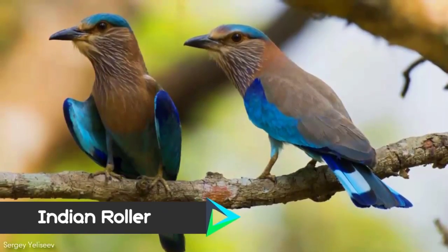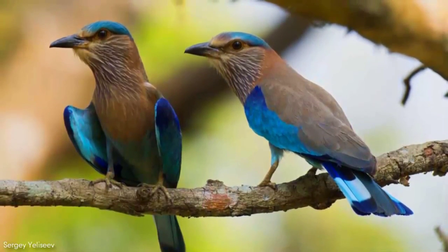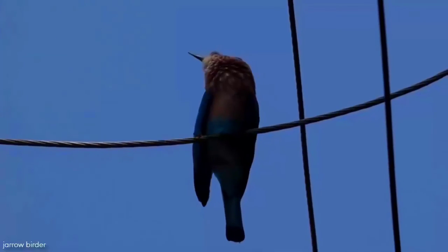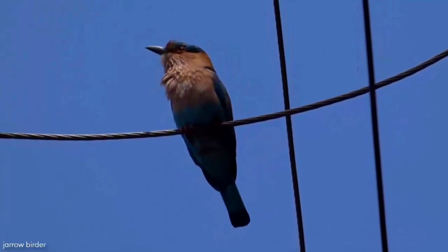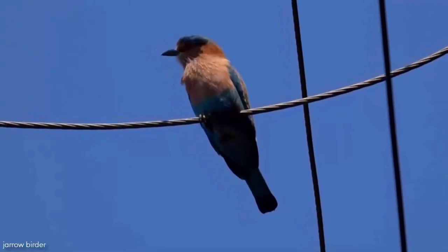Distributed widely from West Asia to the Indian subcontinent, the Indian roller is best known for its aerobatic displays of males during the breeding season. Feeding mostly on insects and small reptiles, as many as 40 birds of this species have been seen to perch on a 70-meter stretch of electric wire.